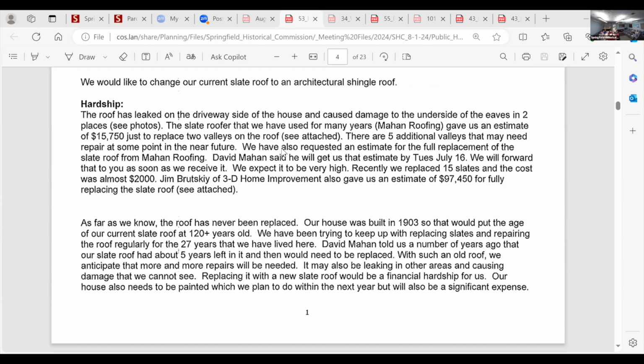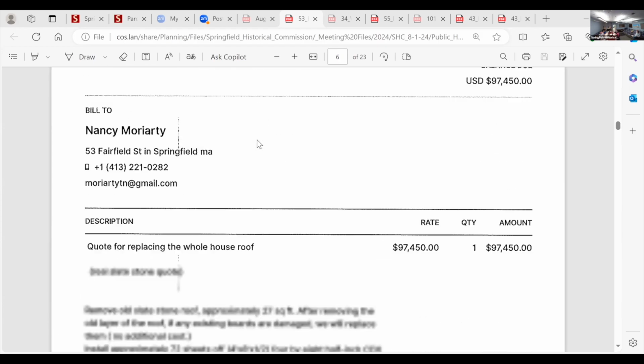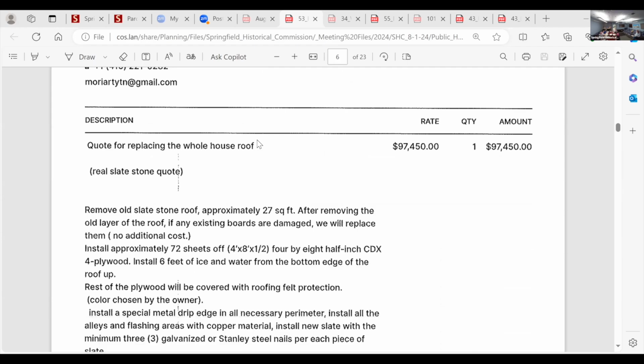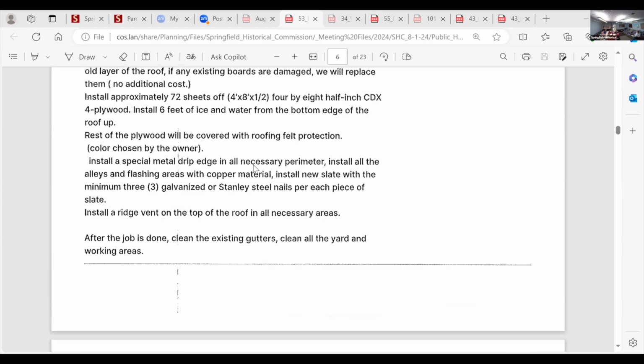One of the quotes was for 97,000, slate to slate. I don't know if that's the one he was looking at that said copper valley. Can you tell us about that one? How can one be so low and the other so high? I really don't know. My parents have been doing slate for a long time, and this is probably more accurate, at 250-some thousand.